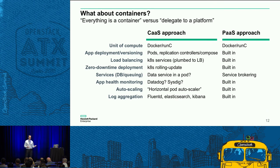And so you see OpenShift and Deis and Cloud Foundry all take a dependency on Docker and runC as the bottom layer. You don't have to go invent a new containerizer, a new wrapper around LXC, right? You don't have to do that anymore. That exists in the open source community and it's fairly mature. So let's take advantage of that.